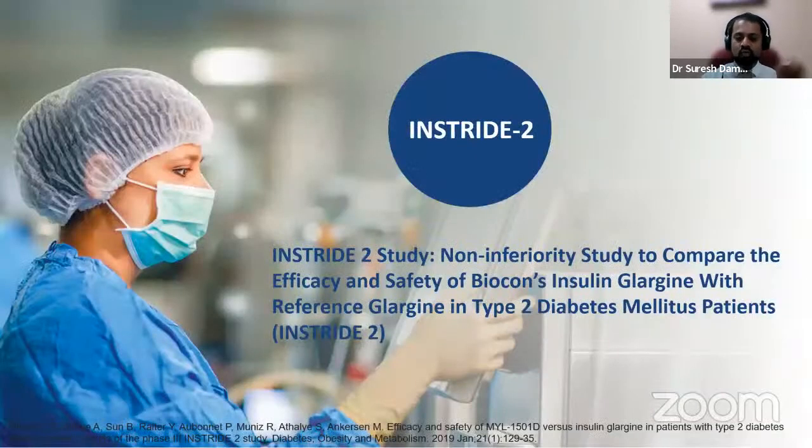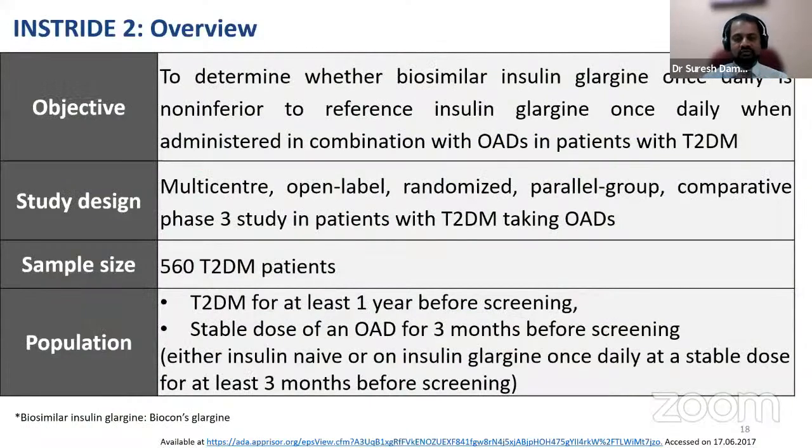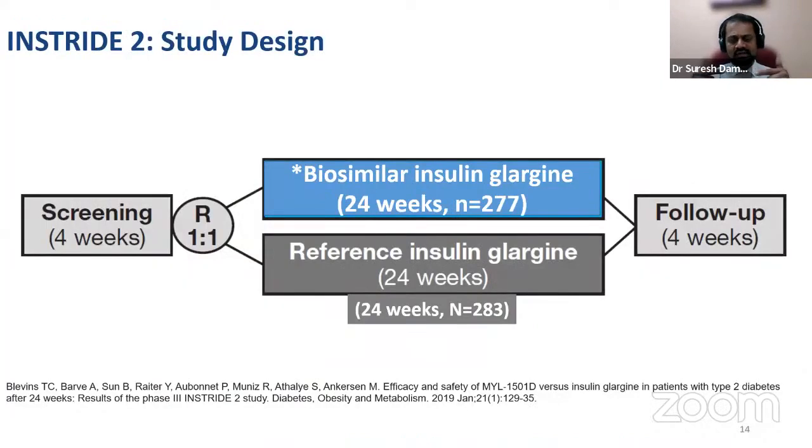InStride 2 is another trial, in type 2 diabetics, comparing the efficacy and safety of Biocon. This is a multicentric trial in type 2 diabetics, almost 560 patients. You need a better screening and stable OADs, so a plateau with the OADs before getting into the insulin. You can see the biosimilar glargine and the reference glargine over 24 weeks with 277 patients, and then follow-up for 4 weeks. So 4 weeks of screening, 24 weeks, and then 4 weeks of follow-up.